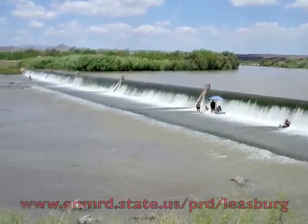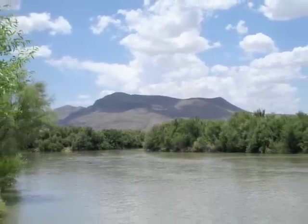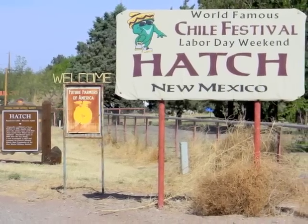Next to the fort is Leesburg Dam State Park, a great place for a picnic, kayaking, and a stroll along the Rio Grande, a stream in winter and a flow of life-giving water in spring and summer. Hatch is your turnaround point.